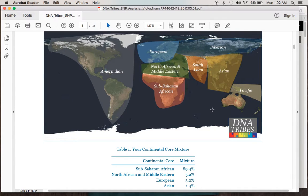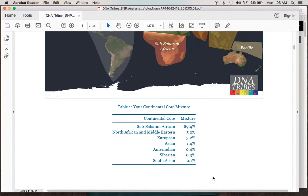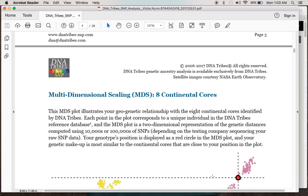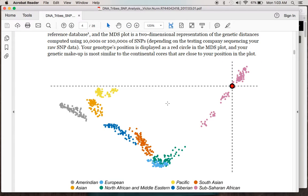So yeah, I'm definitely Sub-Saharan African, which is, I love West Africa. I think West Africa is really dope, so I'm really proud to be a West African. A little bit of European and Asian and Meridian, Siberian, and South Asian. So yeah. And then this here tells you, let's see, zoom out a little bit.